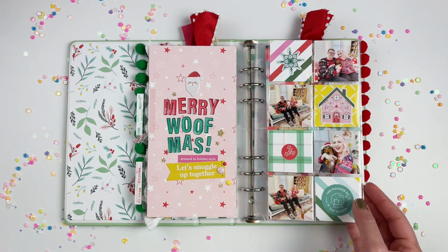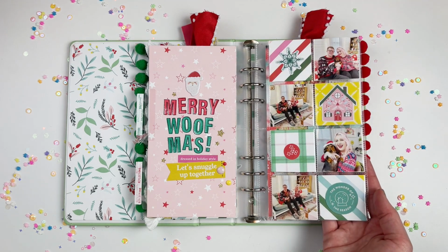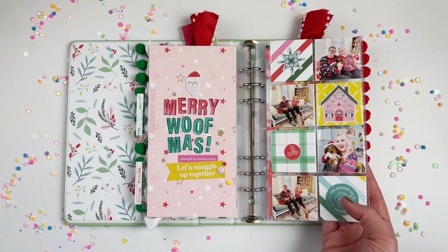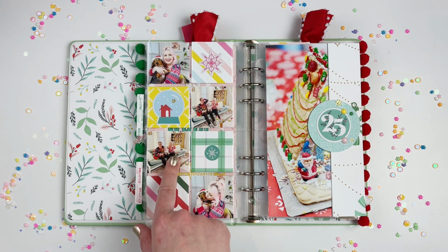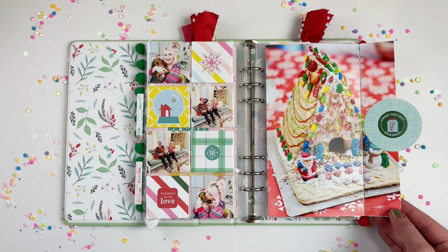So I printed off a lot of little pictures of us from our photo shoot of trying to get a good family photo, added in some pattern paper and cute stuff like that, and added more to the other side. So I thought that was really cute. And I loved adding the outtakes as well, because those are always super fun, and I love looking at those later. My next story is about how me and my mom did a gingerbread house.